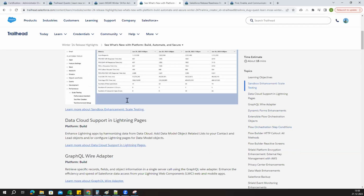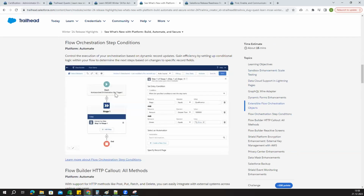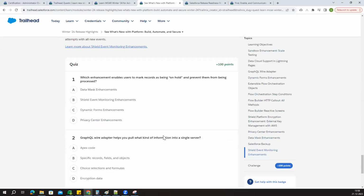So this is quite an interesting module. If you go through all these things, you will get some information about flows. So directly I will go to the questions.